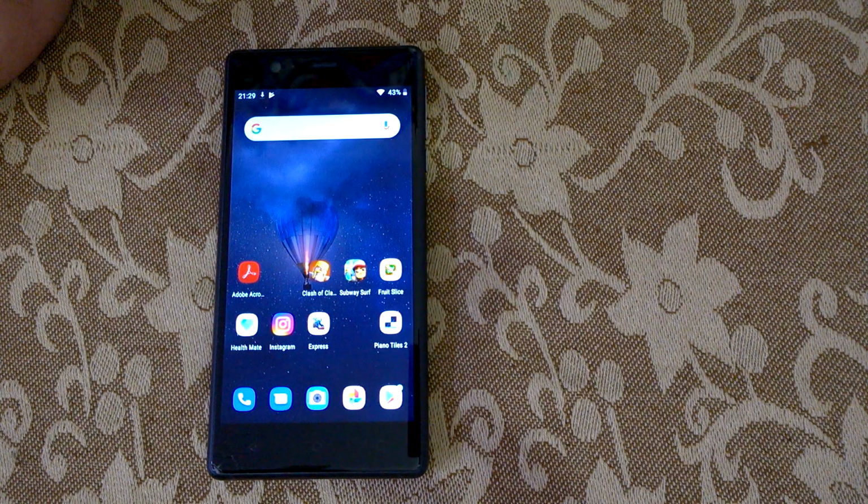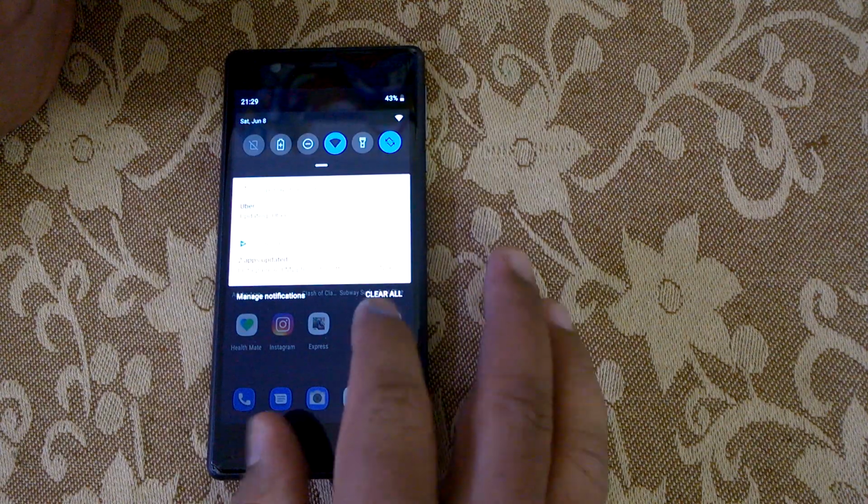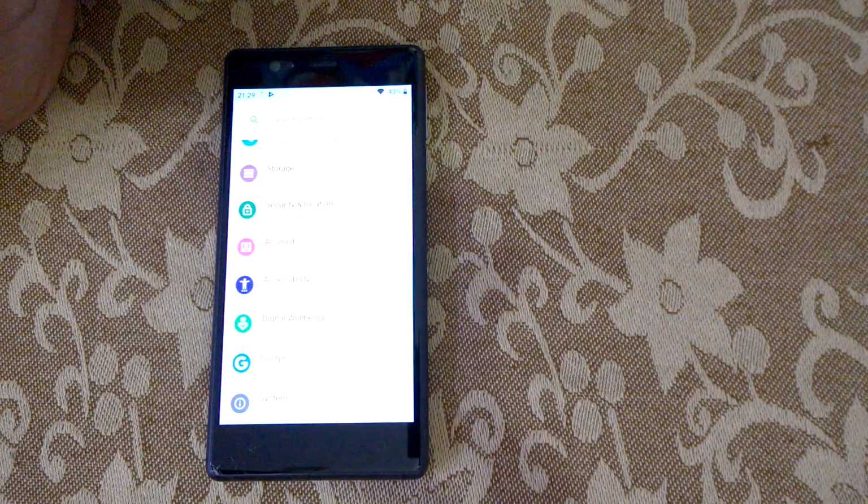Nokia Power is here, and we welcome you all to a very interesting video. In fact, this video is much demanded. Recently, HMD announced the Android Pie rollout for Nokia 3, and since the official announcement was made, we have been bombarded with requests to demo Android Pie on Nokia 3. So here we are. We have Nokia 3 with Android Pie installed on it.